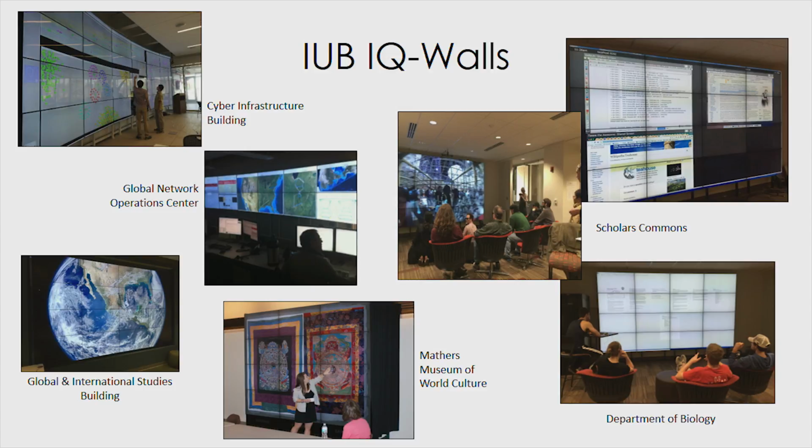So these IQ walls, as I mentioned, are across campus in various buildings, and they're being used for different things in the Global and International Studies building, in the Mathers Museum of World Culture, in the Scholars Commons, the Department of Biology. So all across campus, these IQ walls have been set up. And some of them are touchscreen and some are not. Some of them are stereo capable and some of them are not. Some of them are really huge and some are a little bit smaller.